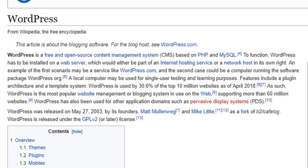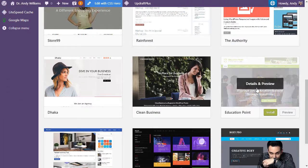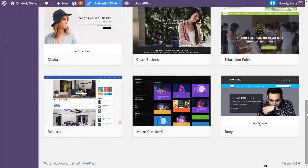The feature which really revolutionized and put WordPress forward as a premier platform for building websites was its plugin architecture, which basically meant because of its open source nature, other programmers could create features and plugins that could be installed in a WordPress website to extend the features of that website. Then there's the template system, which allows you to install templates with a click of a few buttons and completely change the look and feel of your website.